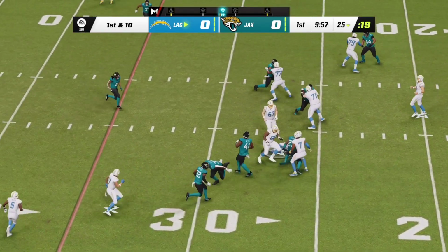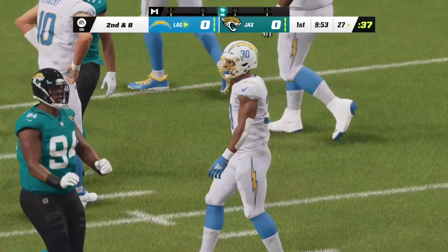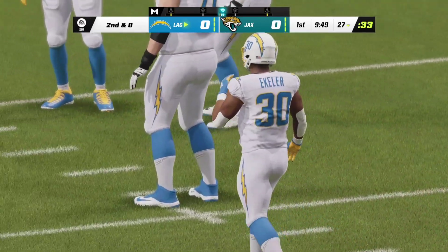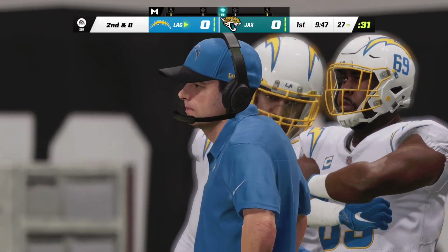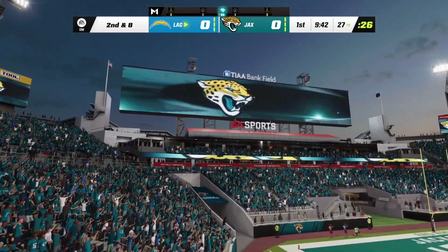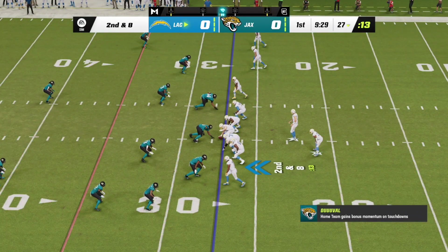Here's Eckler to begin the drive. And a short pickup to about the 27. It'll be second down. They suspected it was a power play up the middle coming at them, and boy, were they right. That defense got downhill in a hurry and limited them to just a couple on first down. The last run got a couple. Here's 2nd and 8.